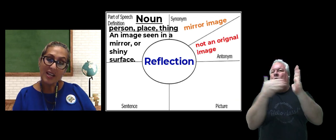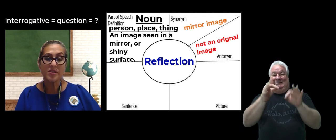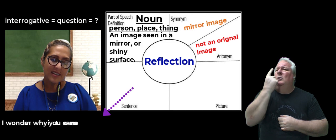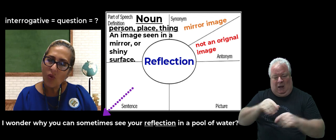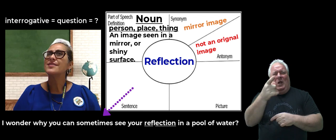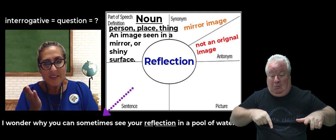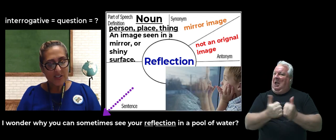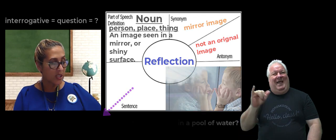Here is my sentence. And once again, it is a question using the word reflection. I wonder why you can sometimes see your reflection in a pool of water. It's science, but I really do wonder why. Here's a picture of the word reflection. And that is our word of the day.